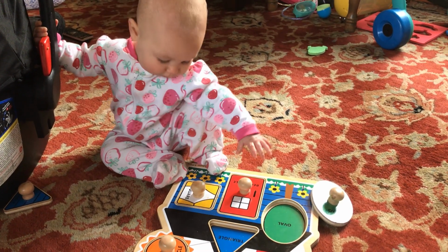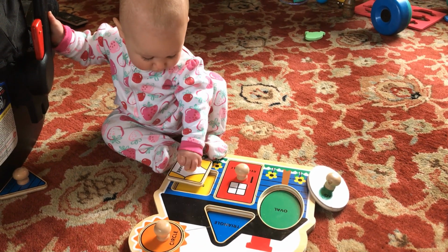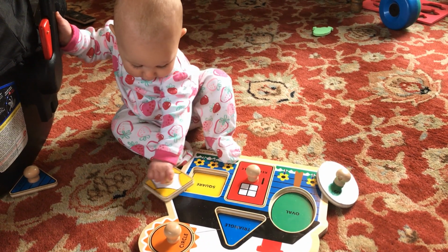We actually also really like the foam puzzles as well because they're really good for chewing. And at 6 months, they might be starting to get their teeth. So those are also good options.